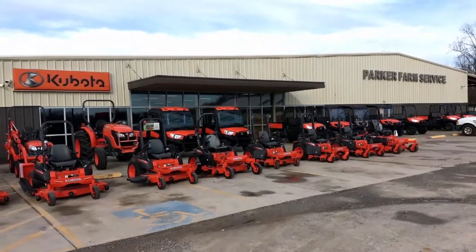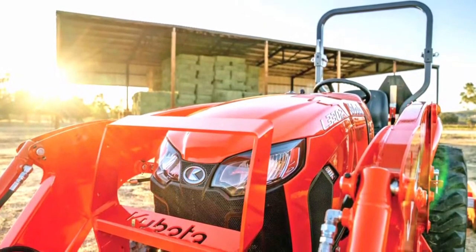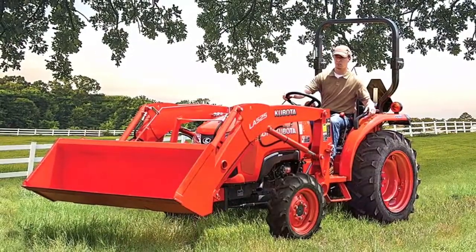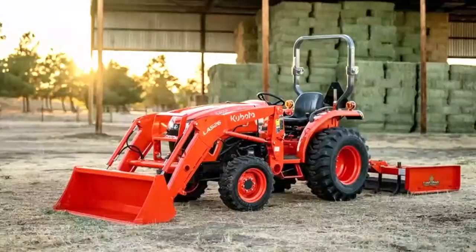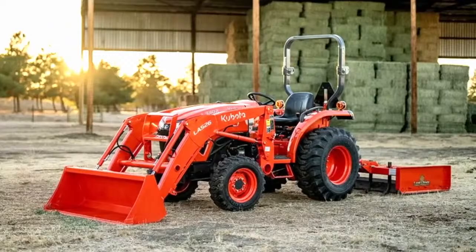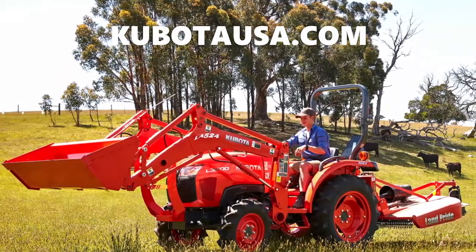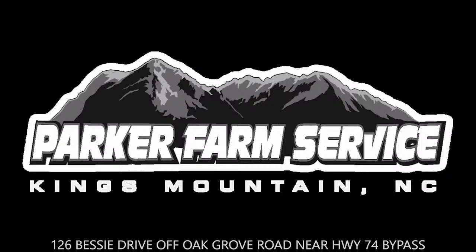Built upon a solid foundation of cast iron and steel, the Kubota L-Series is part of our under 100 horsepower tractor lineup rated #1 for reliability. They feature powerful Kubota diesel engines and easy operation. The durable Kubota L-Series. Talk to your local Kubota dealer today to schedule a demo. Go to KubotaUSA.com for full disclaimer. Your Kubota dealer is Parker Farm Service, located at 126 Bessie Drive on Oak Grove Road at the Highway 74 bypass in Kings Mountain.